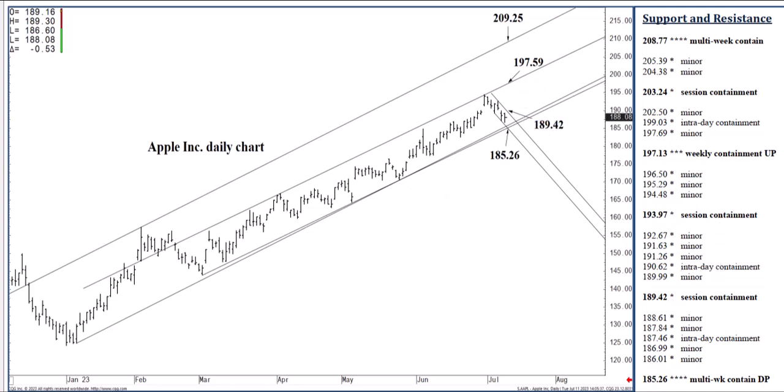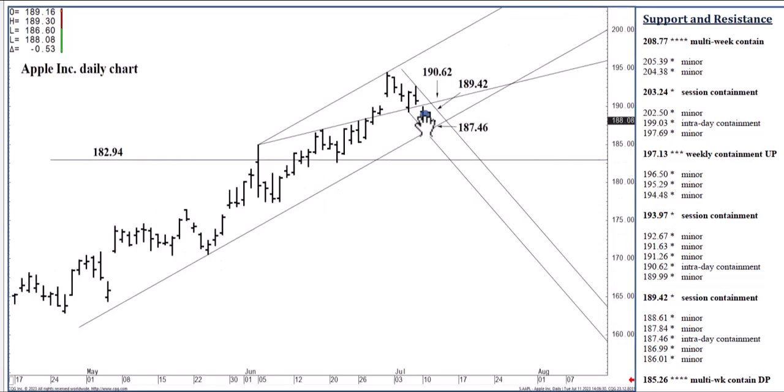189.24. Do I show a closer up version of it? I do here, actually. 189.24 is this descending channel top. It is our upward pivot point into later week. Pushing our opening today above 189.24 does signal 190.62, which I have as an intraday resistance level only. Closing above 189.42 would also be above Tuesday's high of 189.30, a pivot point in itself, should then yield the high settlement price going back a week and a half, 193.97.